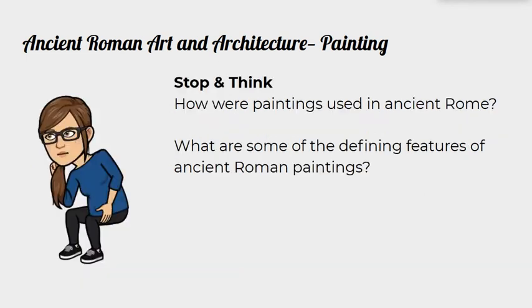Stop and think. How were paintings used in ancient Rome? What are some of the defining features of ancient Roman paintings?